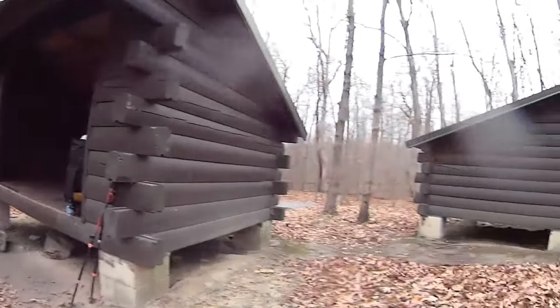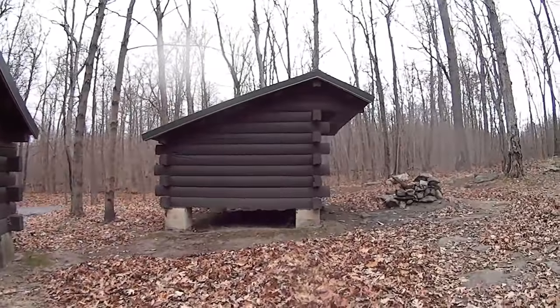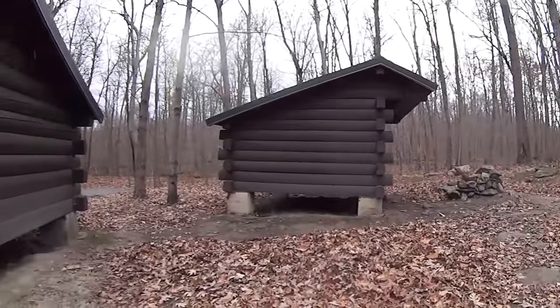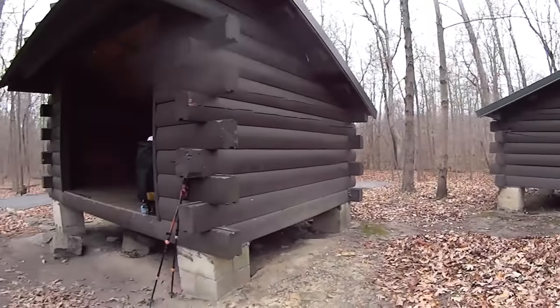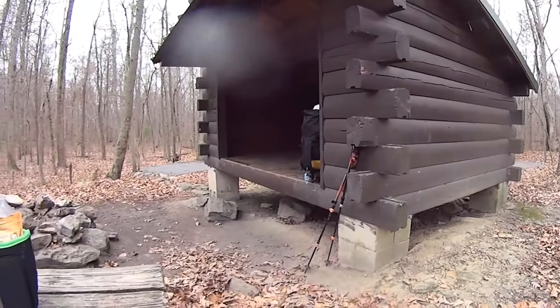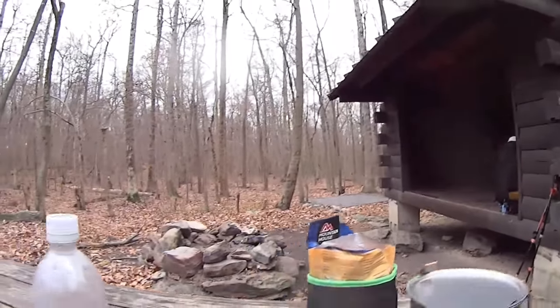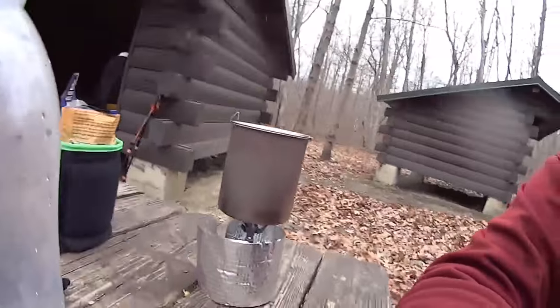So I'm back at Deer Lick Shelter. I made it to Antietam. There are some people there that didn't want to be photographed or videoed. And I respect that, that's fine. So I had a snack and chatted for a little bit. And so I'm back here, going to spend the night.